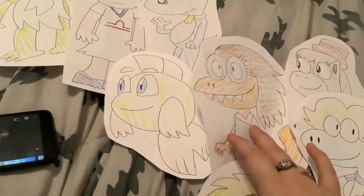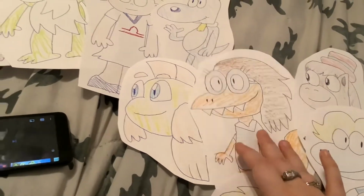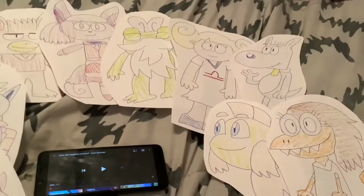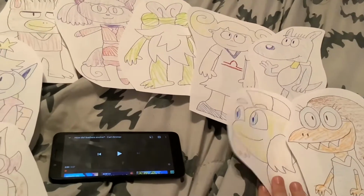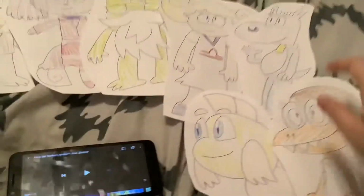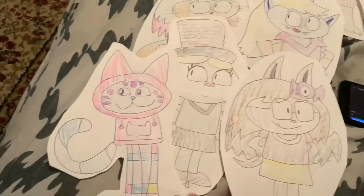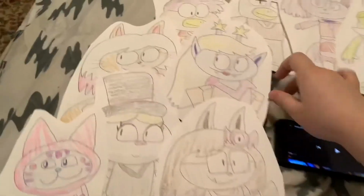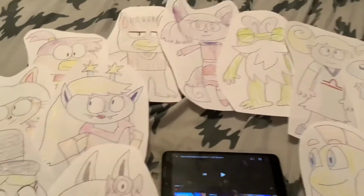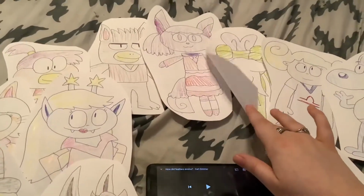Everyone, my name is Teachersaurus Rex, and today we are checking out how did feathers evolve? Yep, F is for Freddi Fish and feathers and felines and fangs, and of course frogs.